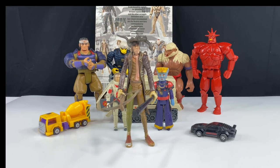For March 2022, that was my toy haul at the flea market in Ontario, Canada.